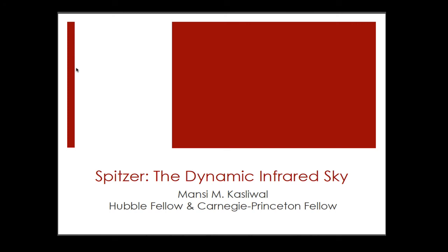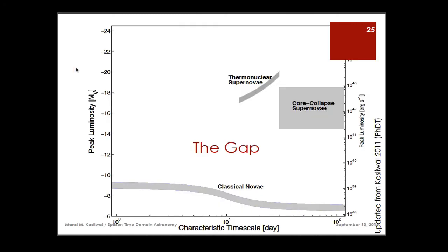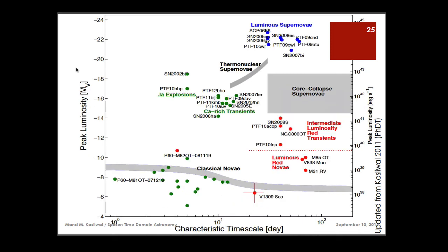So I'll just give a brief introduction here to one of the things that a colleague of mine, Mansi Kasliwal, is working on, also with Spitzer, which is the dynamic infrared sky. So this is the picture of what the variable sky looked like a few years ago. We had classical novae, core collapse supernovae, and thermonuclear supernovae, and nobody knew about anything else. But in the last few years, a whole host of new transients have been discovered, and a lot of these using Spitzer. An interesting section of this plot is the intermediate luminosity red transients and the luminous red novae, and some of these were discovered using Spitzer.